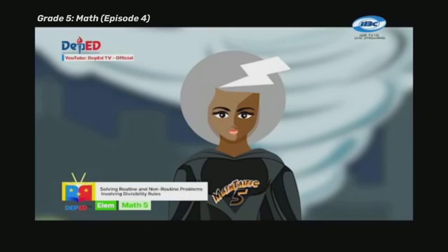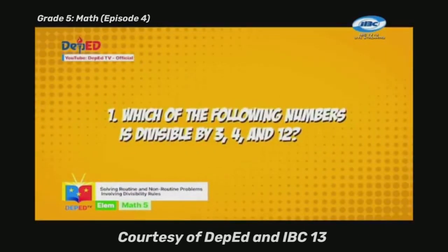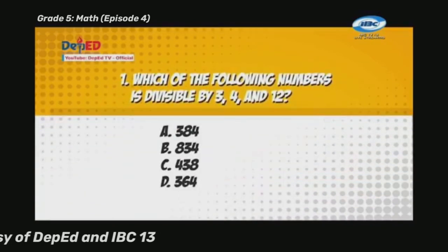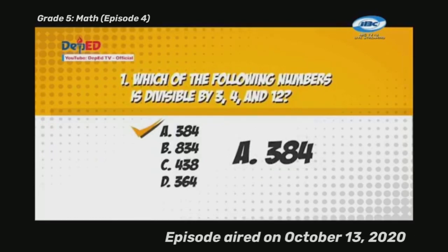Math heroes, read carefully each item. Write the letter of your answer on your paper. You have 10 seconds to answer each item. Number 1. Which of the following numbers is divisible by 3, 4, and 12? A. 384. B. 834. C. 438. Or D. 364. The answer is A. 384.